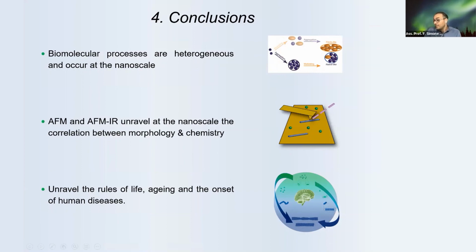Finally, with this, I will be done, almost on time. I hope I demonstrated that it's helpful to go beyond simple imaging and simple force spectroscopy, and that it is useful to correlate the chemical and structural properties of biomolecules at the nanoscale to understand the rules of life.